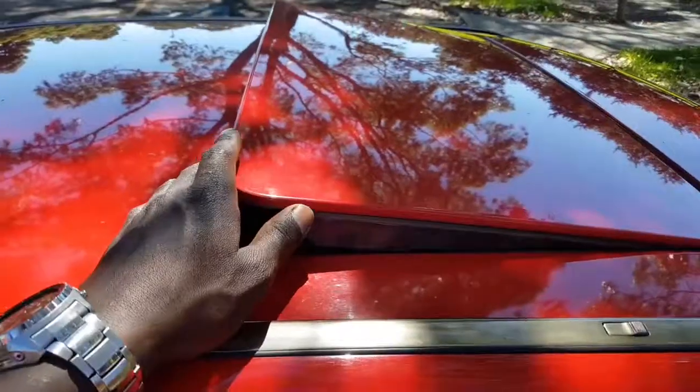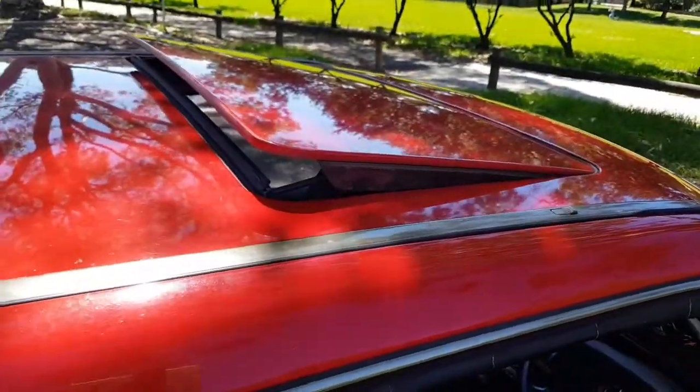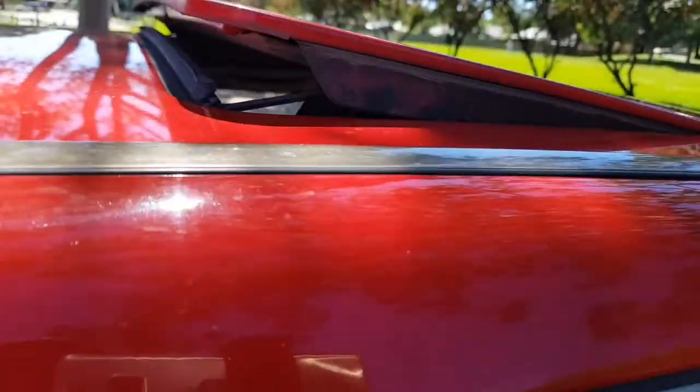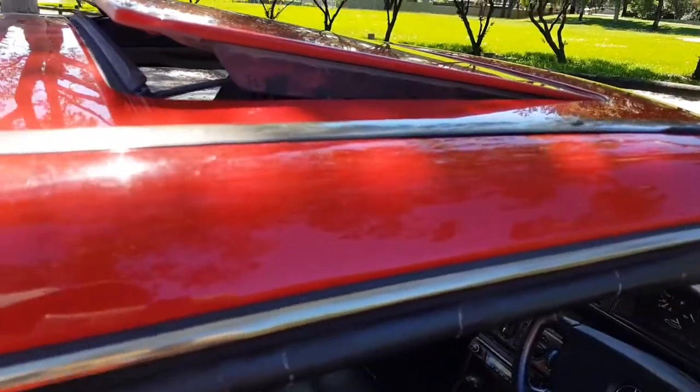And you got this really nice pop-up and sliding back sunroof, a 2-way sunroof. That's really nice as well. It's really interesting. I'm going to show you that from the inside as well.